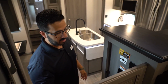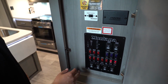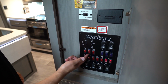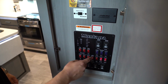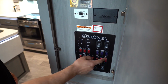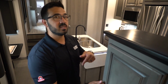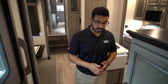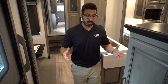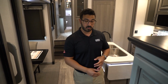Also right up top, main control panels tucked away right there, so everything you need from your tank monitoring panel to your water heater. That, of course, does run off both gas and electric. You can see all your slides, all your lights. This is very important too, folks. This one has 12-volt tank heaters on all of your tanks. This unit is built for 4-season camping, including cold weather camping. We'll take a look at that when we go outside, but just know that you are safe here in the Montana. And also, it's good for full-timers. You will be able to keep your warranty if you live in here full-time.